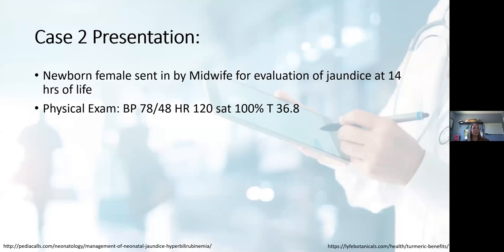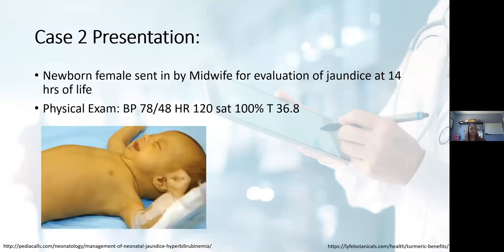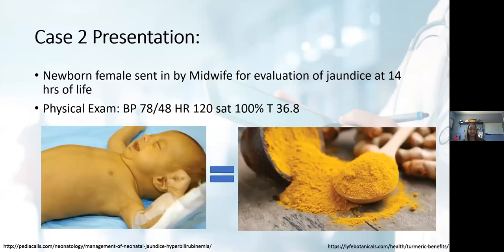So this is actually a case I saw in the emergency department, and this is what I walked into. Now, my first thoughts immediately were this. Does anyone have anything that they would ask on history? Let's go, Sydney.